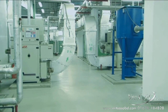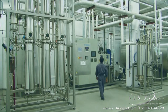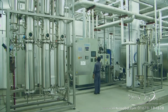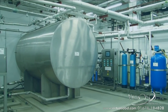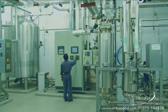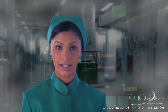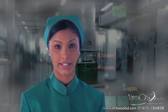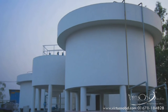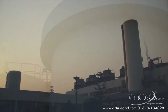Our water purification plant meets specification of USP 24. After series of pre-treatment softening, softened water is deionized and passed through reverse osmosis for purification. Dedicated air handling units and other building services prevent cross-contamination. This plant has a modern effluent treatment plant, ETP, for environment protection.